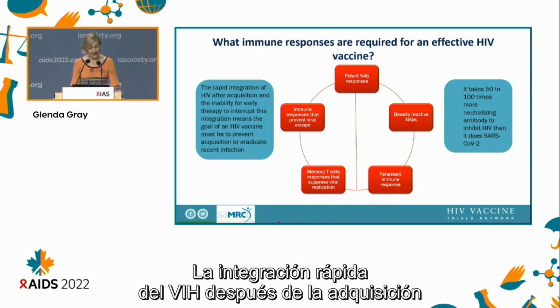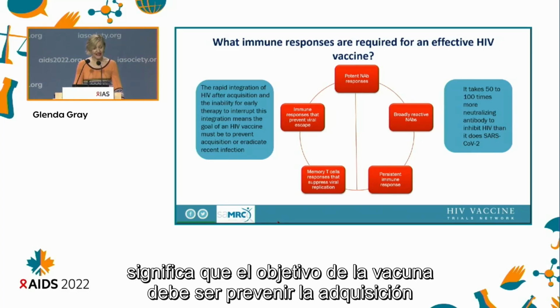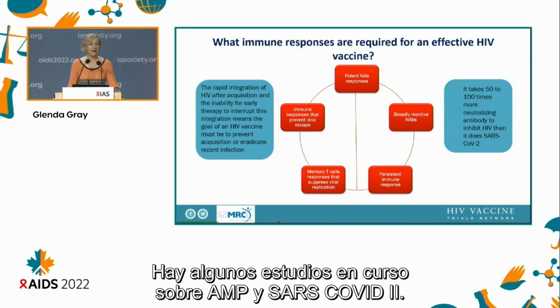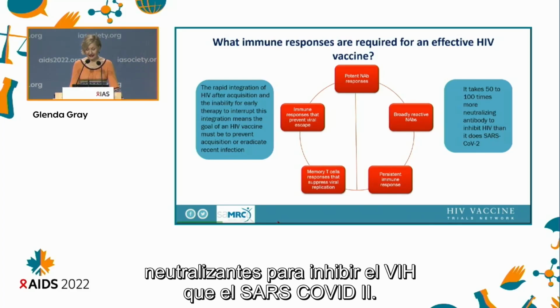The rapid integration of HIV after acquisition and the inability of early therapy to interrupt this integration means that the goal of an HIV vaccine must be to prevent acquisition or eradicate recent infection. From studies coming from AMP and SARS-CoV-2, we see that it takes between 50 and 100 times more neutralizing antibody to inhibit HIV than it does to inhibit SARS-CoV-2.